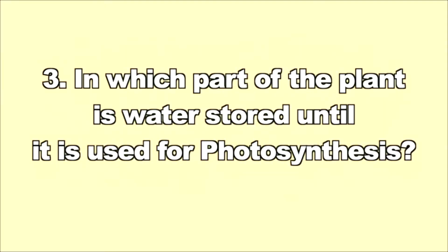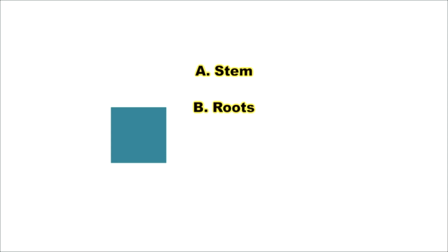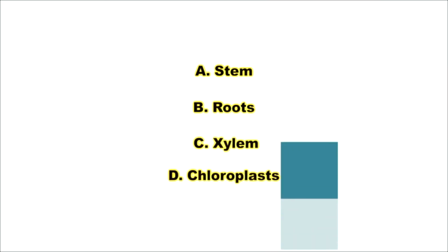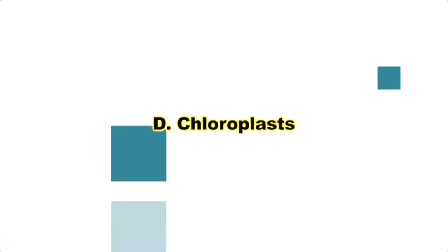Question 3. In which part of the plant is water stored until it is used for photosynthesis? A, stem. B, roots. C, xylem. D, chloroplasts. The correct answer is D. Chloroplasts store water until it is used for photosynthesis.